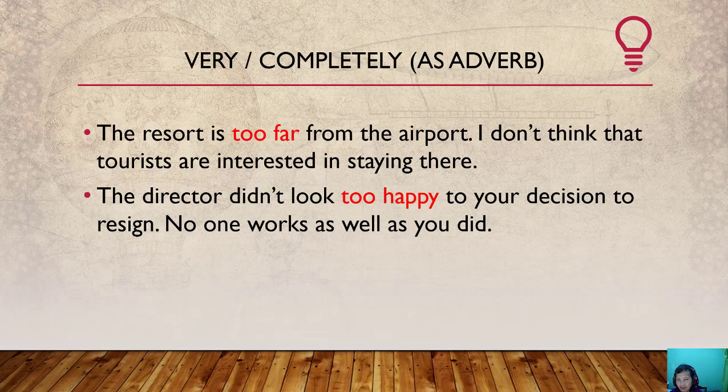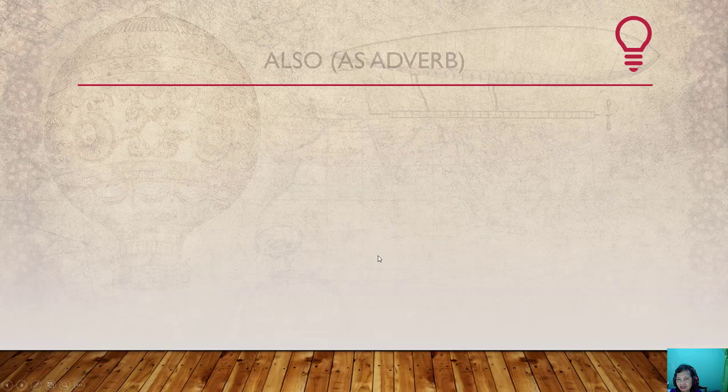Quite far. The director didn't look too happy with your decision to resign. No one works as well as you did. Didn't look too happy. Not too or quite happy. Or the director felt disappointed with your decision. So the position here is "too" and then adjective. Too and then adjective. Okay, the next.